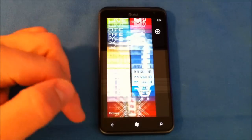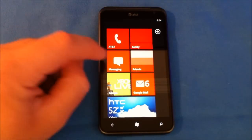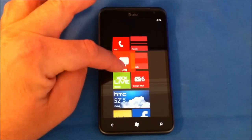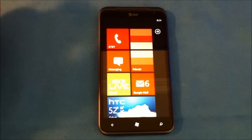Now this is totally customizable. You can move these little blocks or widgets around. You just press and hold them, and then they pop out. And then you can just move this around wherever you want. Once you have it in a place you want, you tap it again, it goes into place.